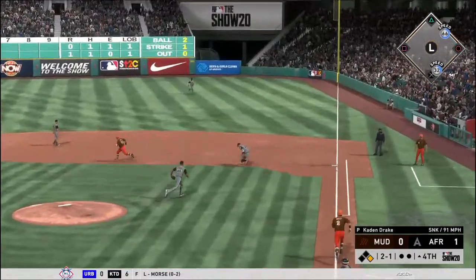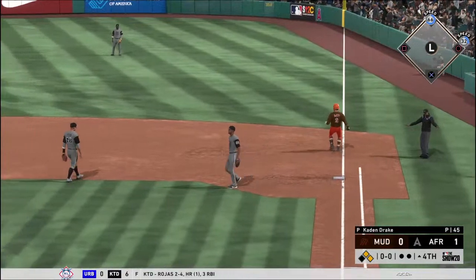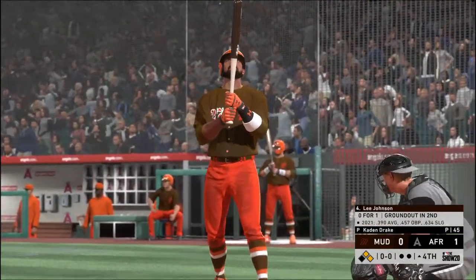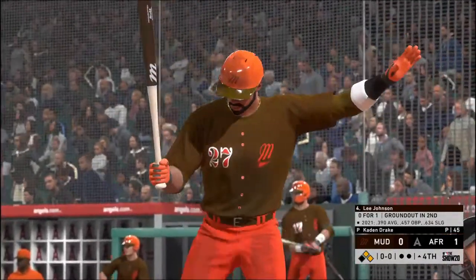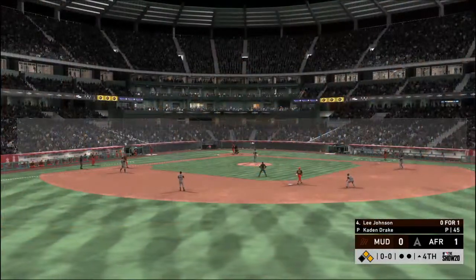Ripped on the ground to first. Oh, and it eats him up a bit. And he is in there. So now it'll be the 4-hole hitter, Lee Johnson, as he'll look to bring home that tying run from second with a base hit into the outfield.